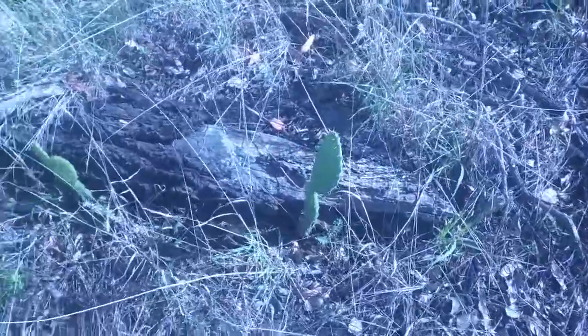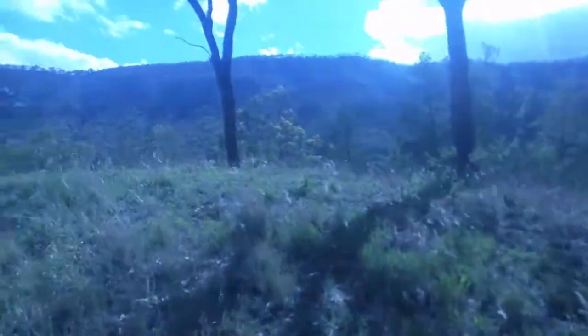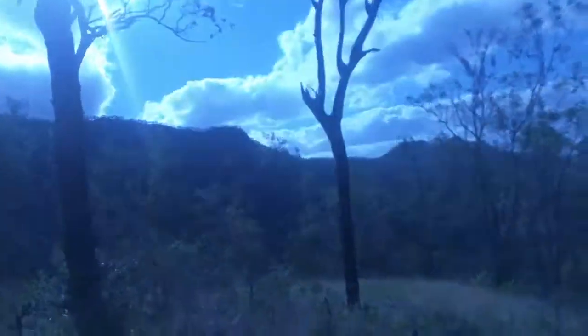Anyway, so here's a cactus. There's some more along here. And here. I might show you the other side over here very quickly. This is the mountain.